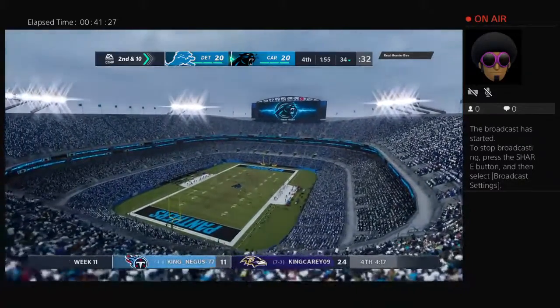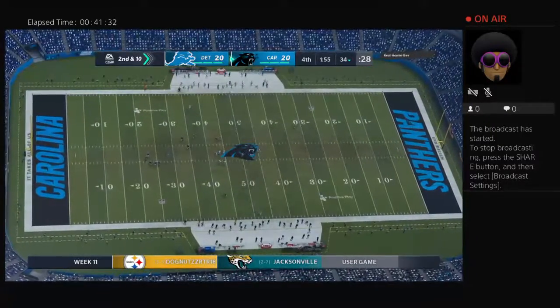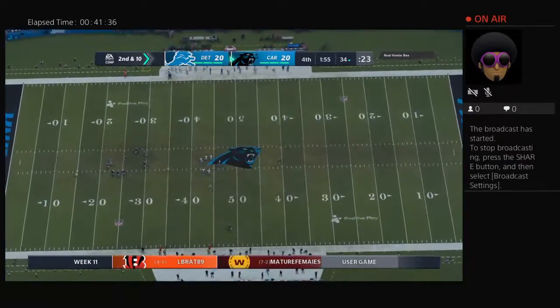Absolutely no disguise on that one. They just went for it. Put him out there and said, go deep. Let's try and hit him. Unfortunately, to no avail.